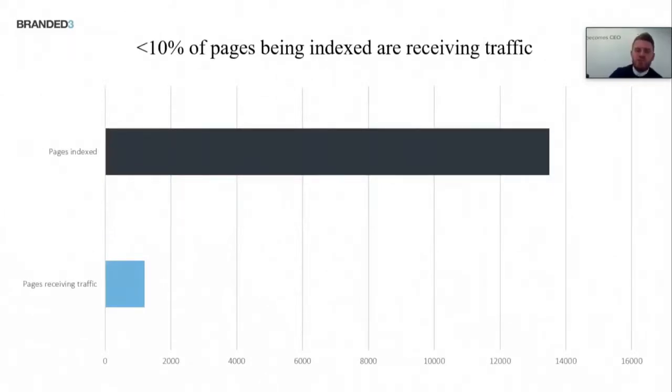And just further to that, we looked at one quite recently that again had a fairly significant community forum section on their website. When you look at the number of pages Google had indexed against how many were actually receiving traffic from Google, less than 10% of the indexed pages were receiving traffic. So to us, that showed that Google are perhaps not establishing enough quality in the site as a whole, given these pages that aren't receiving traffic.